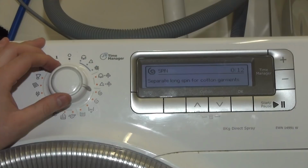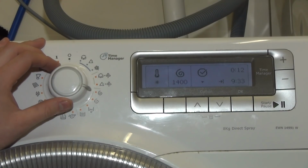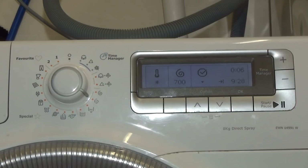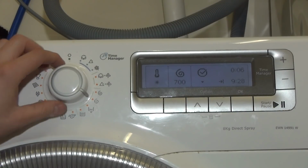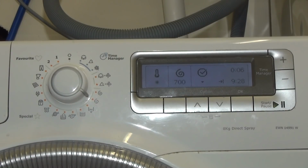We've got spin only, separate long spin for cottons, done at 1400 RPM. It does say 12, but in reality it does take about 15 minutes. And then we've got a delicate spin, which has 6 minutes, which it is actually, but it's done at 700 RPM, and it really is a true delicate spin. If you want to do a synthetic spin, you've got to just select spin, cotton spin, just reduce it to 900 RPM.